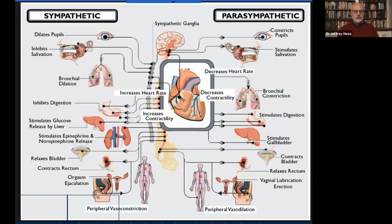So which patient do you want to work with? Someone whose sympathetic nervous system is firing off, or their parasympathetic nervous system? And the way to remember this is, because I'm not a very good student, Papa will take care of you. Your parasympathetic nervous system will take care of you.